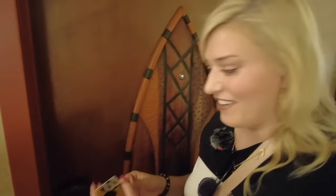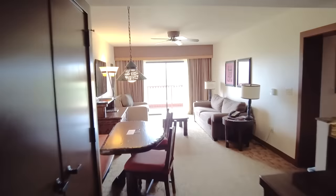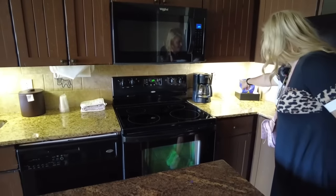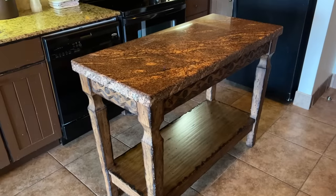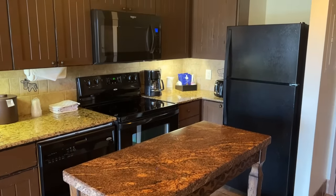Now here's the room reveal. Hey, that one worked. Oh my God, look at the little Simba. Wait, Simba's here too, but that's cool, but I can cook. DVC rooms have kitchens. I had forgotten.